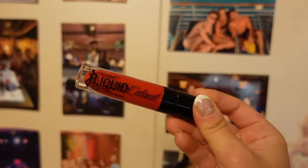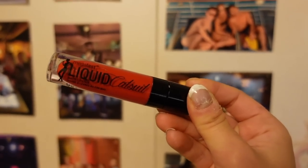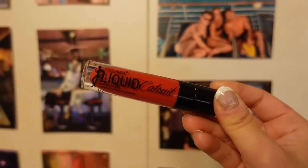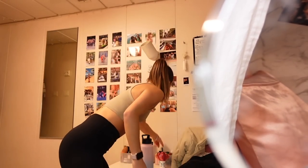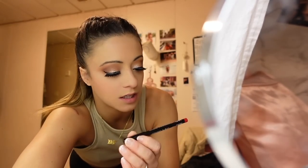It's $4.99 at the drugstore, and it stays better than any of my other liquid lipsticks, and it also doesn't dry out my lip. Oh wait, I'm forgetting my lip liner. This is the NYX lip pencil in Hot Red. So I'm gonna line my lips with this first and then fill in with this. I'm a huge fan of drugstore makeup. It's pretty much all I wear. And in my opinion, it is just as good as the high end.